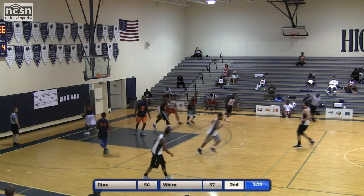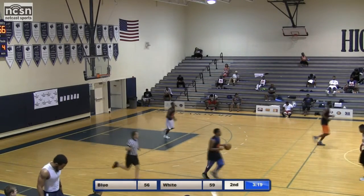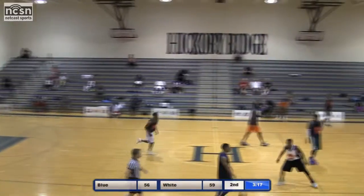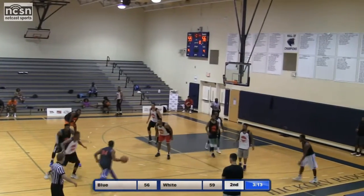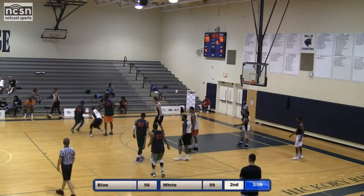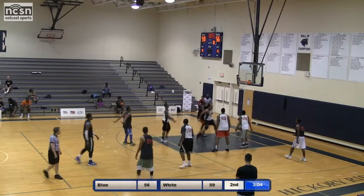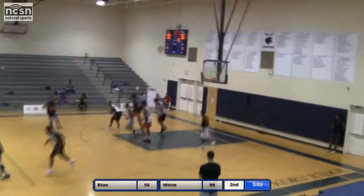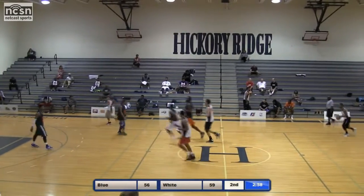Inside finds Lawson. That's probably another thing that White needs to do a little bit more of, is find Jacob Lawson on the inside, as they have not gone into him often enough. And he's done good work inside there, the 6'7" forward. Here's Kraft. Kraft looking to set a pick and pull his defender out of the lane. But unfortunately for Blue, those shots are just not falling consistently.